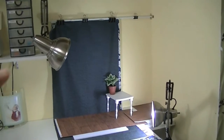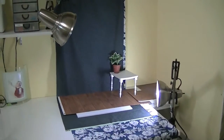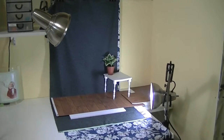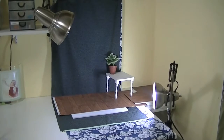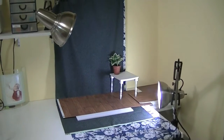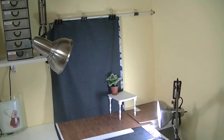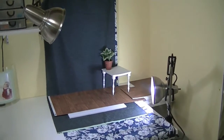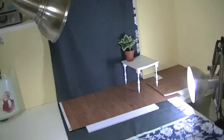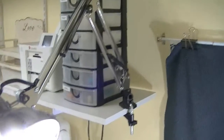And I have 2 clamp-on lights. These are lamps that you can buy. I got them at Kent, which is the Canadian version of a big box hardware store, or building supply store, so it's like Home Depot. And they come with the option to use a base or to clamp onto something, and so I just have them both clamped on. So this light is clamped on right there, and it comes up like that, and I can position it whatever way I want.